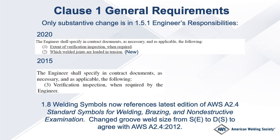In Clause 1, the only substantive change is in paragraph 151, Engineer's Responsibilities, where the list of 9 items that the engineer shall specify in contract documents clarifies that the extent of verification inspection, when required, be identified. A new item is that the engineer must specify which welded joints are loaded in tension, as there are differences in some criteria based on the loading condition.